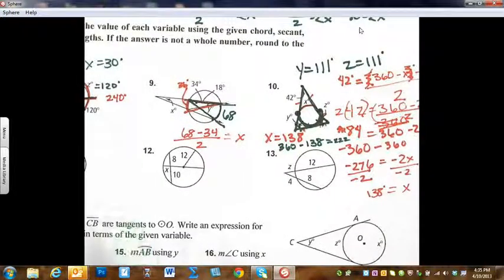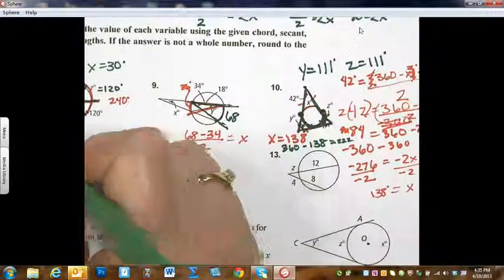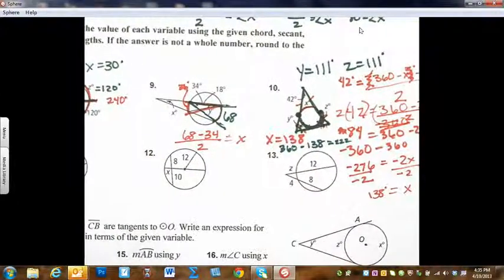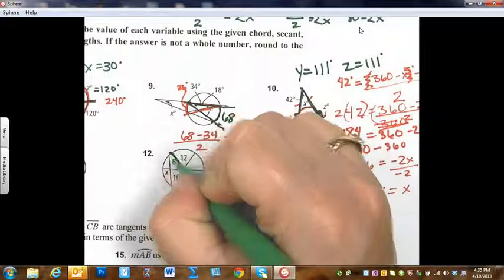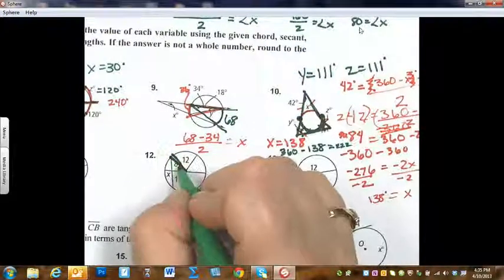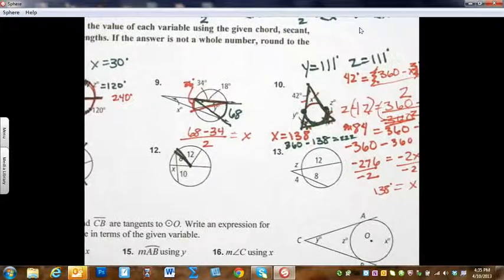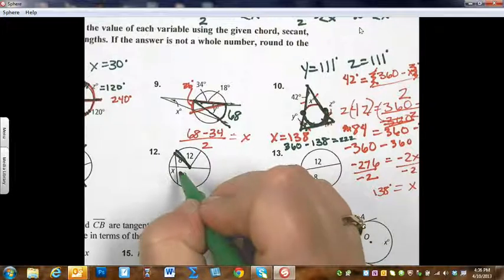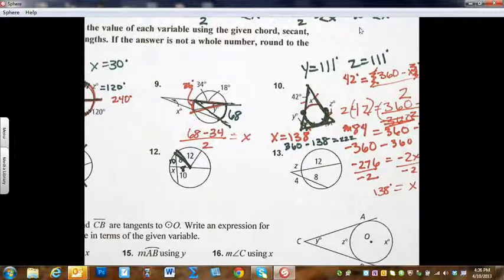I want you to take a shot here. Oh, you can't do 11 because we haven't covered that yet. But I think you can do 12. Remember, the radius can be drawn anywhere. I didn't do a good job on that radius because I didn't want to cut off the 8. 8 is probably talking about, 8 is this. This is 10, and that's 12. You know what? You can't do that one.